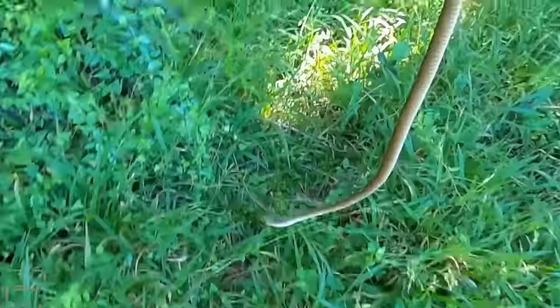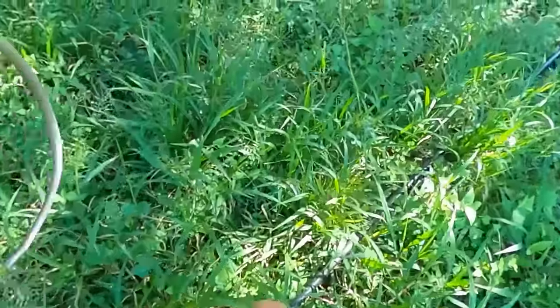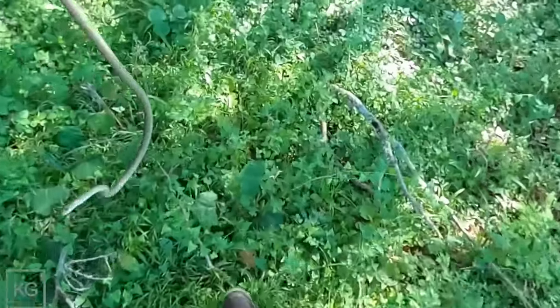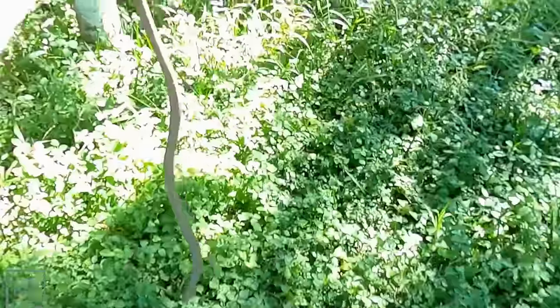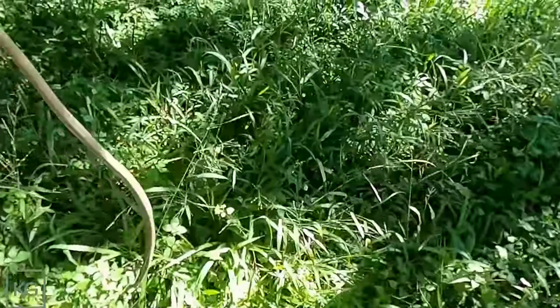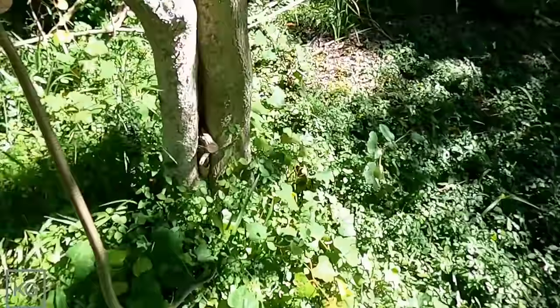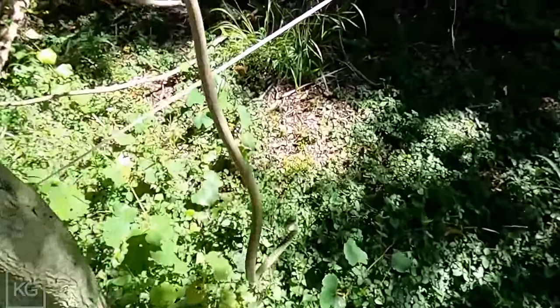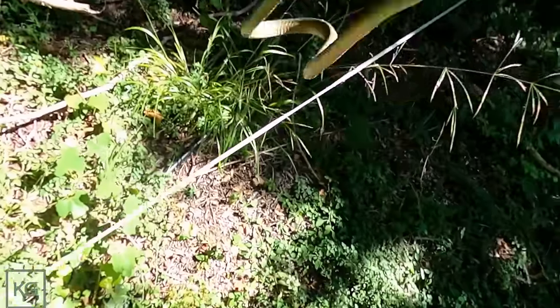A lot of thorns here. But I'm just gonna put you back in here, girl. Let's just put you back here. Alright, there in the sun. There's still lots of birds breeding and laying eggs, so she can go hunt and find some food. Alright, here you go, girl. Let's put you up here.